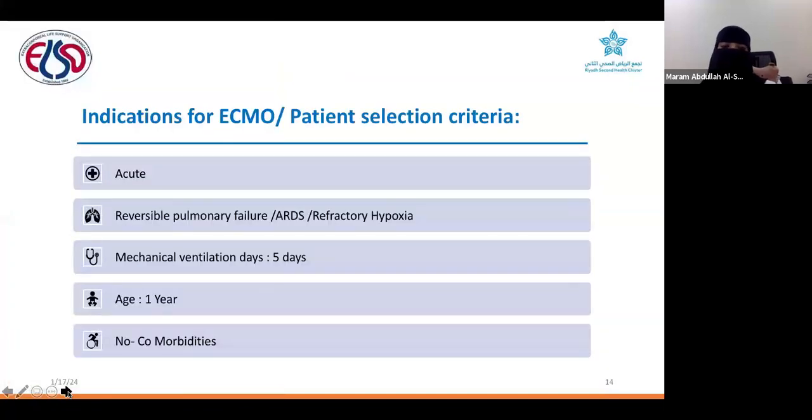So what are the indication and the patient selection criteria, particularly for our patient? She had an acute disease and reversible pulmonary failure, acute respiratory distress syndrome, with refractory hypoxia despite conventional mechanical ventilation and high frequency at high settings. The mechanical ventilation duration was almost 5 days. Her age was matching our center criteria, around 1 year, and she didn't have any comorbidities.